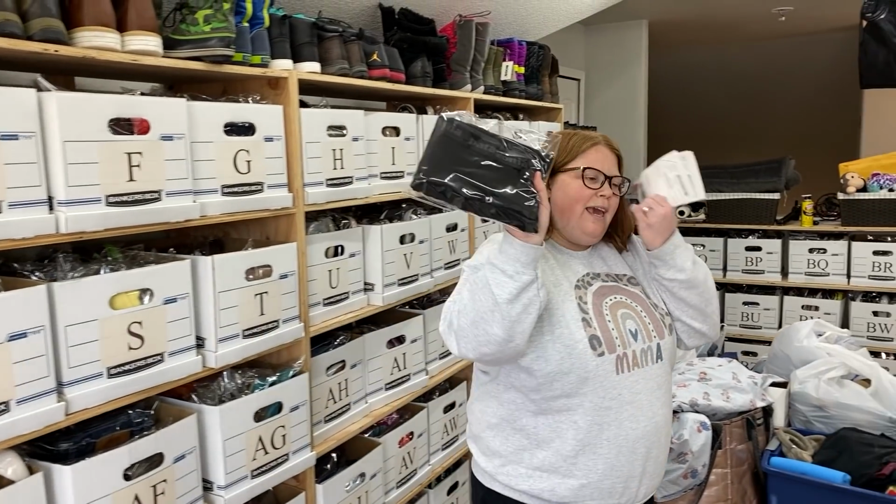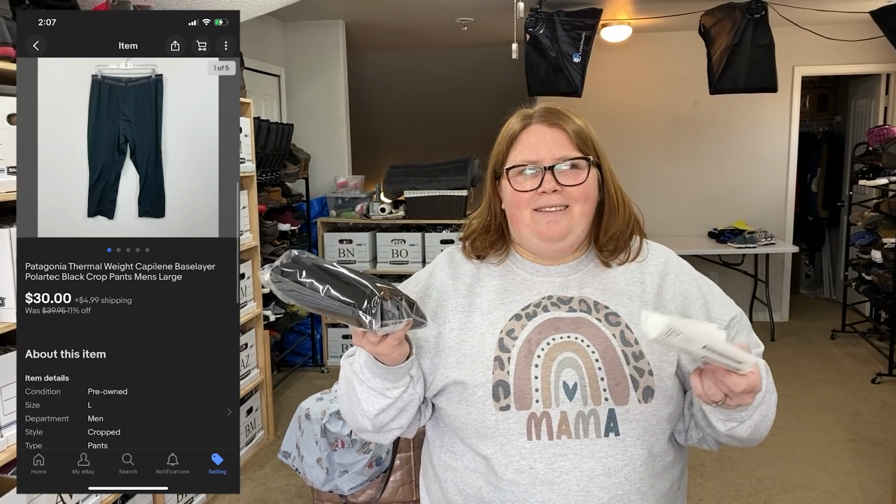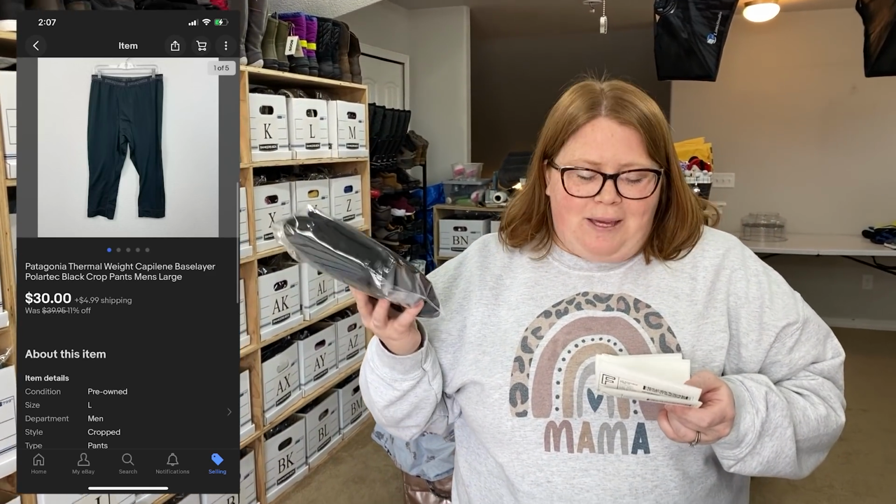All right, these are the Capilene, so like the base layer of Patagonia. Normally this brand is good. The Capilene is just the base layer, so you wear it under something else anyways.